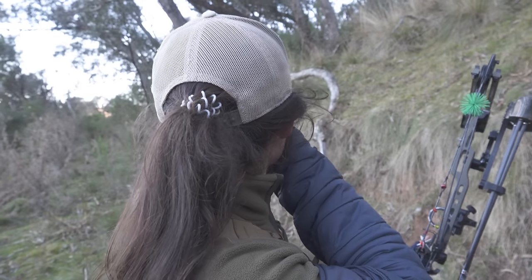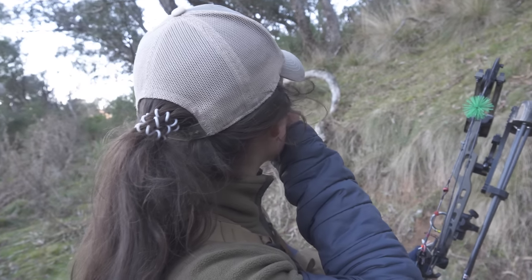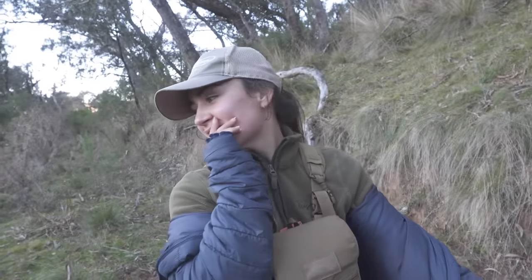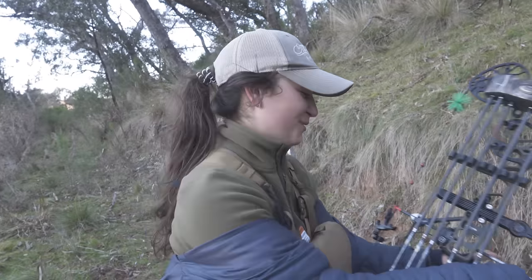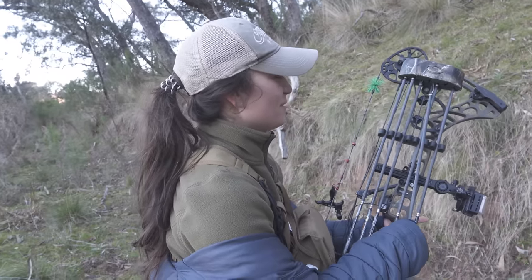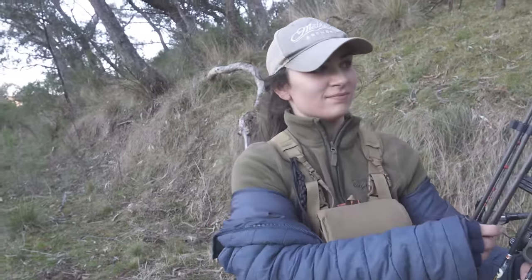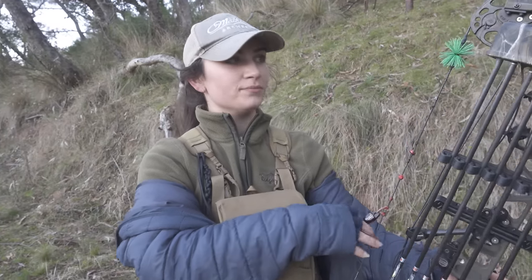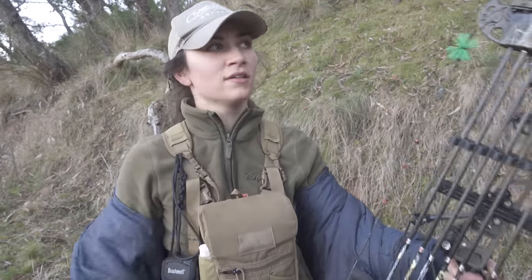No, I couldn't see anything up ahead. Sambar hunting with the bow. He sounded big too. Yeah. I could maybe jump that. That'd be the one that was rubbing that tree probably last time. I was surprised we hadn't seen any stags yet. Oh yeah, with the pines around. Yeah.